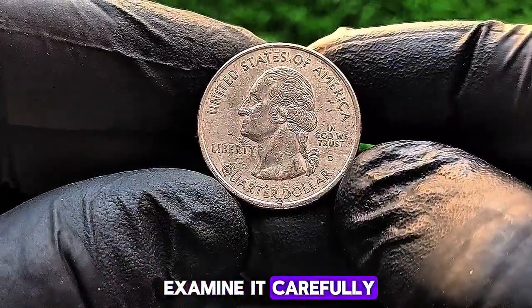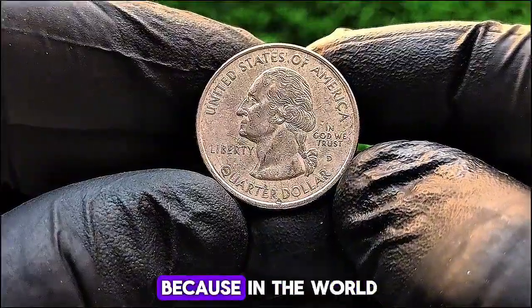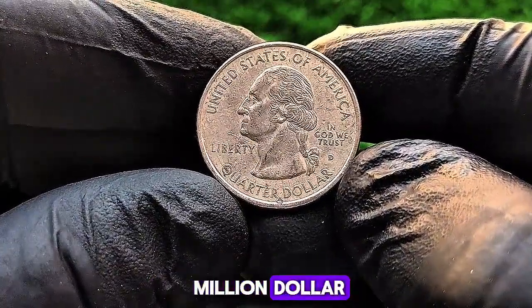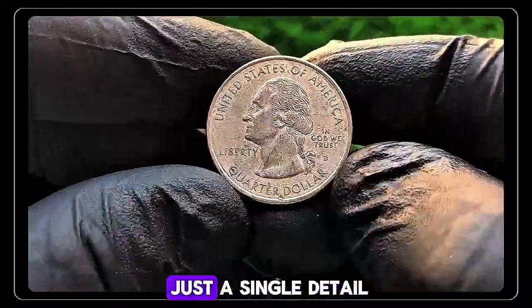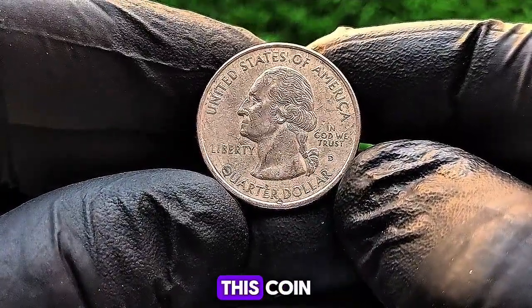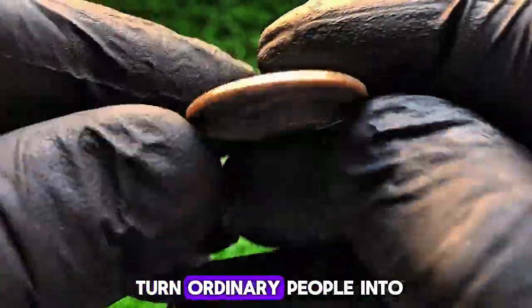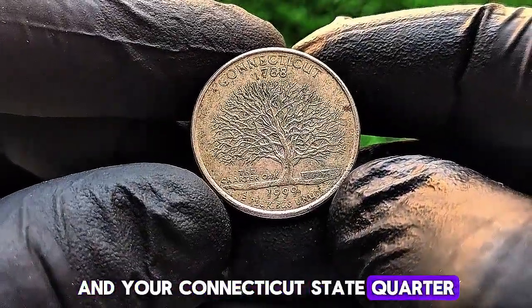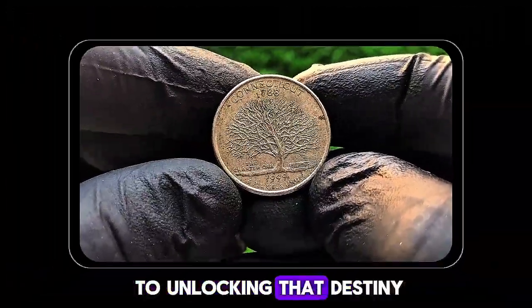Examine it carefully. Protect it like treasure. Because in the world of rare coins, the difference between a regular quarter and a million-dollar life changer is often just a single detail, a tiny error, or a perfect shine. This coin has the power to turn ordinary people into overnight millionaires. And your Connecticut State quarter might be the key to unlocking that destiny.